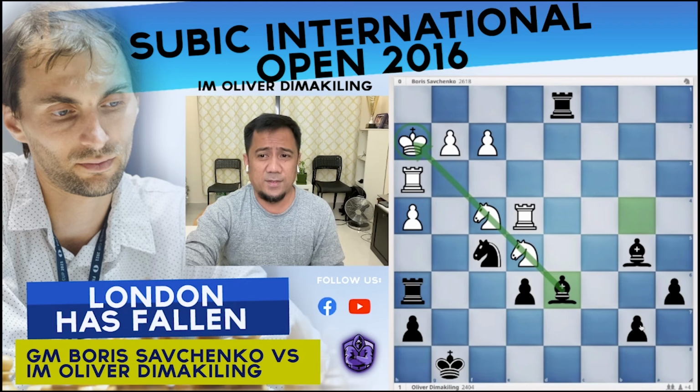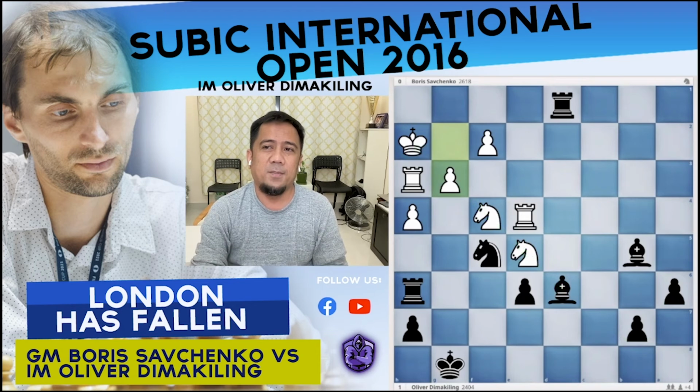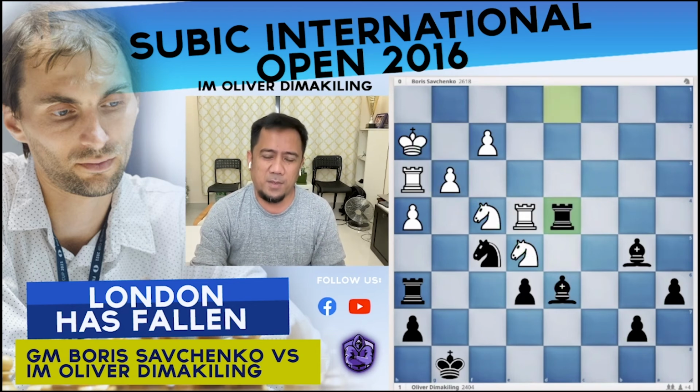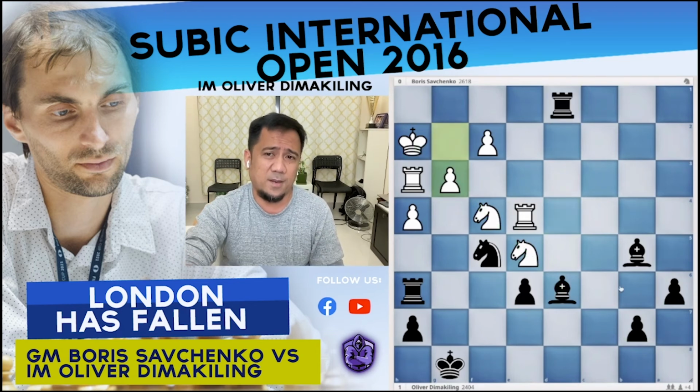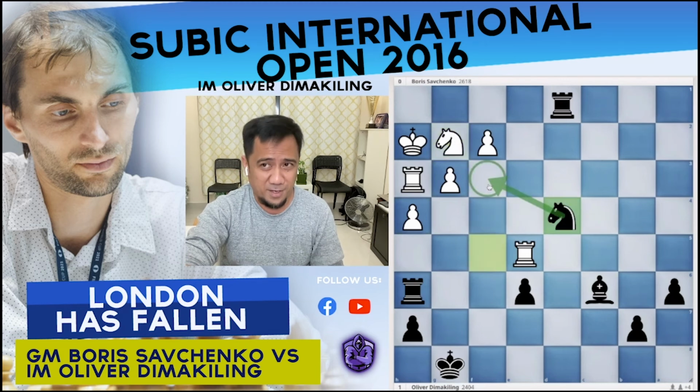I also have two connected passed pawns. This is actually just too much. I was just waiting for him to resign. He played g3, rook d4, maybe not the best. Because I could have just captured the knight on e5, rook takes e5, bishop c6 threatening mate on h1. If he plays knight to g2, knight e4, threatening knight f3. And it should be curtains.